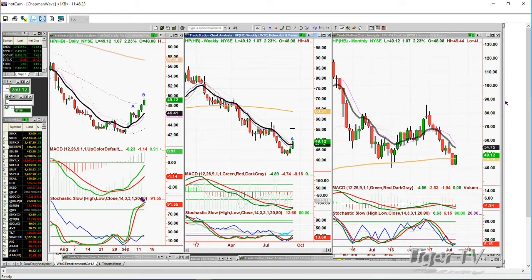I would say, based on the technique that I use on the MACD and stochastic, I would start a position here at 49.12, but I really would actually build the position in the 47.70s if it can get there. So in case you miss it completely, yes, you want to put your foot in right now.